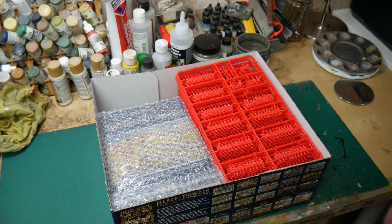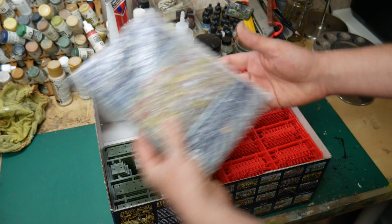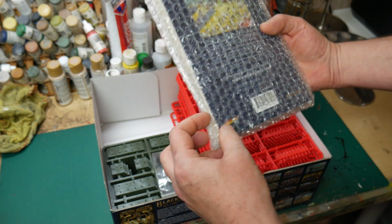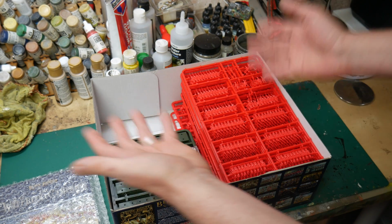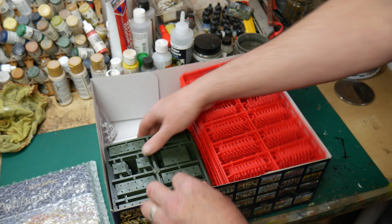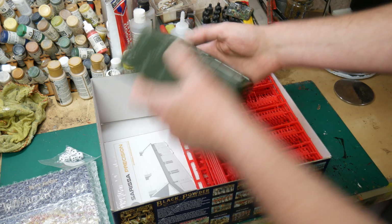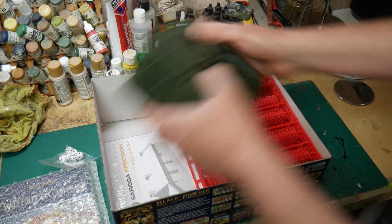Right, okay, so first things first, we've got a load of sprues. We've got a little copy of Black Powder there, which is a cut down version of it. I'll open that in a second. We've got a load of sprues in red, of course, because they're British. Some dice, 6 dice, because, you know, why not? Everybody needs dice. Then we've got some bases as well, so that's very nice and useful. Everything is there basically for you.